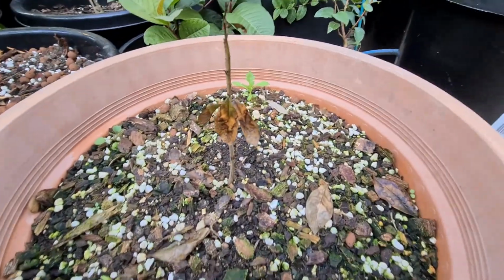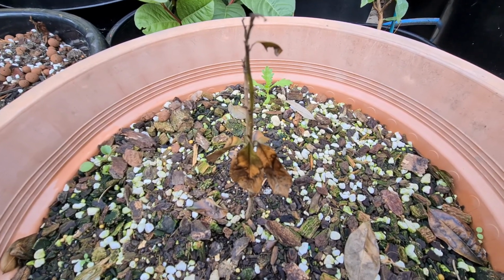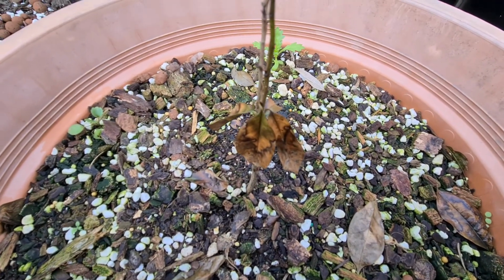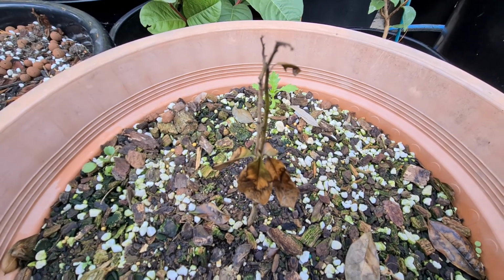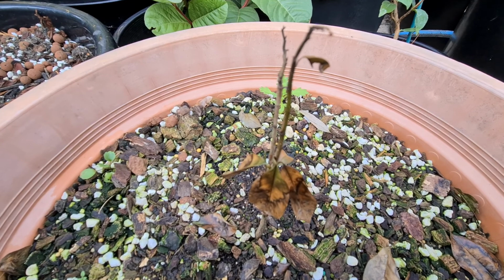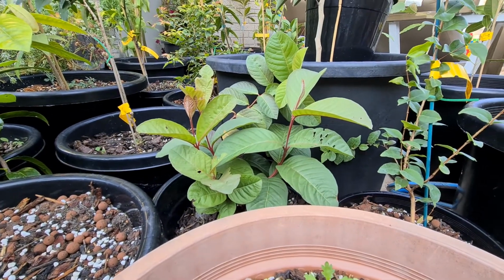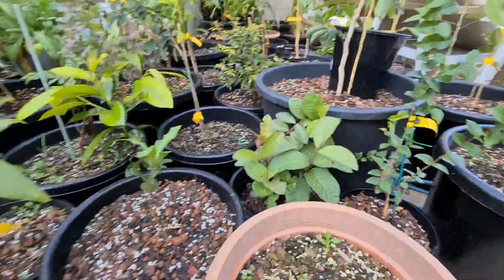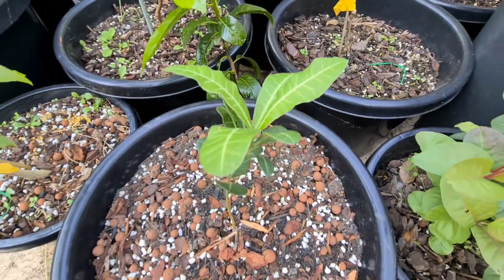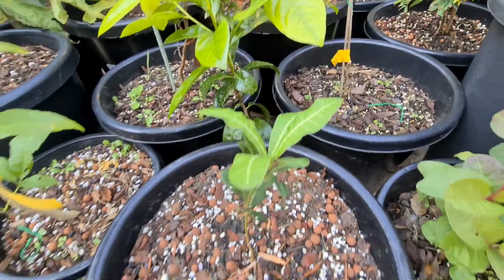This is one that I showed you in the first video. I wasn't sure if it was a lychee or if it was a soursop. Whatever it is, kaput. This one was expected to pass away anyway, as did its friend, who I've already replaced its pot with another plant. Guava behind here, no problems at all. This is a new plant that wasn't actually in my collection at the time of the first video. This is an imbe, and it's doing alright so far.